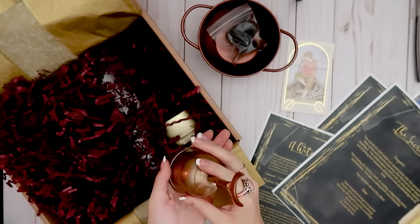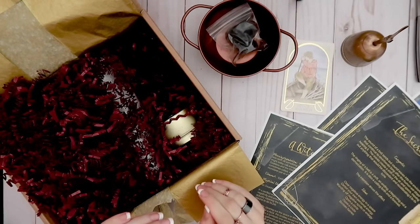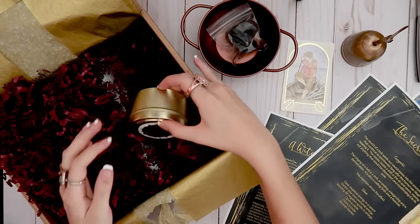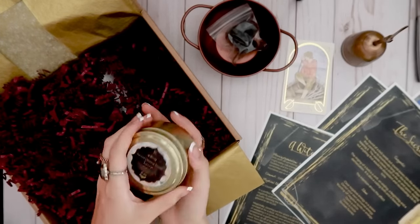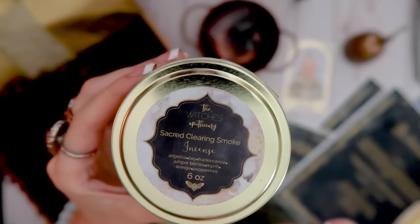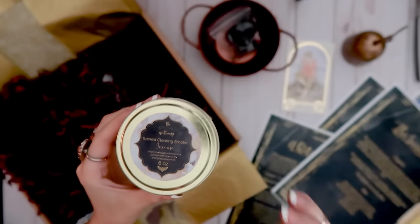Yeah, all right, that's on the altar space for sure. Oh my gosh, if this is tea, please be tea. No, it's smoke. It's incense. Angelica, bay, frankincense, juniper berries, myrrh, orange, and peppermint.